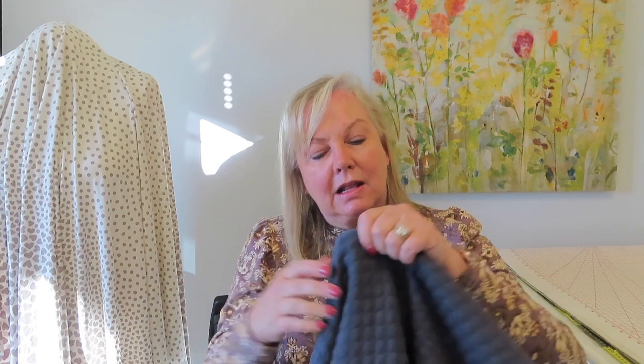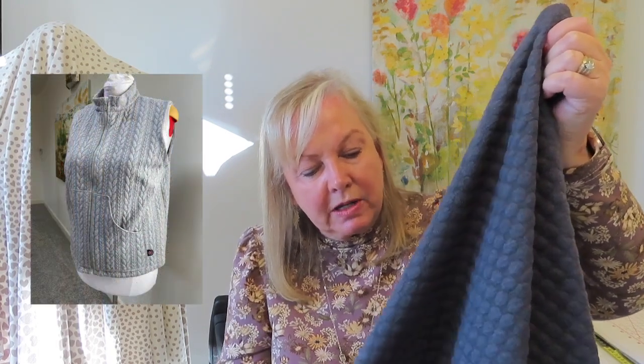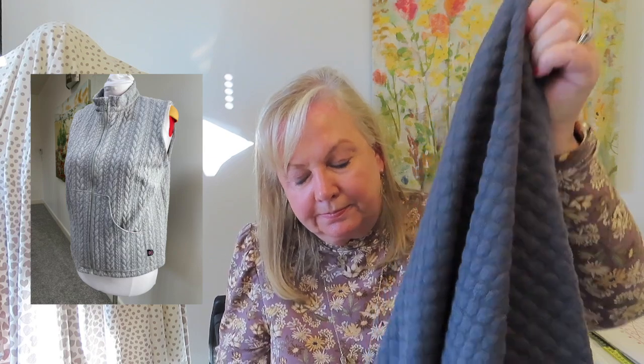Didn't find anything I liked. But I found a knit that is relatively stable. Relatively being the key word. I guess it is pretty stable. And I'm going to make it up with this. I got this fabric at Fabricland. It's a fairly beefy fabric. It's very similar to the fabric that I used for the vest that I made, the gray vest that I made in the spring. But it's got this nice texture.